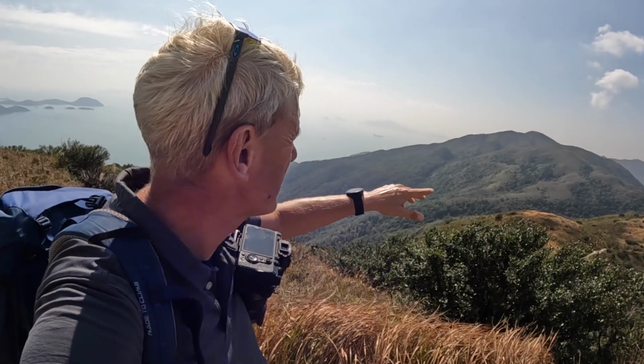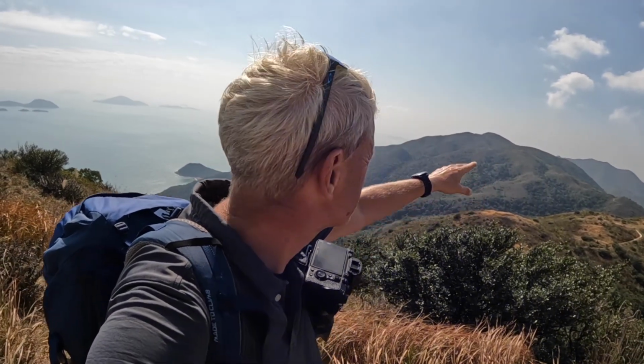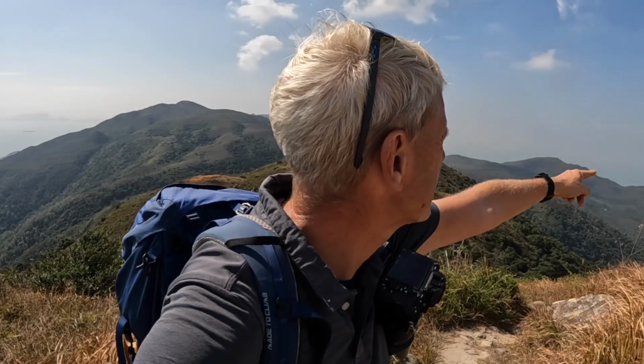So if we look where we are now, we're coming down this path along here, and this is going to be the highest point behind us. There is another mountain behind that. We're not going to be going up that. You can see the trail coming down and coming across around here and then down into Tai O.